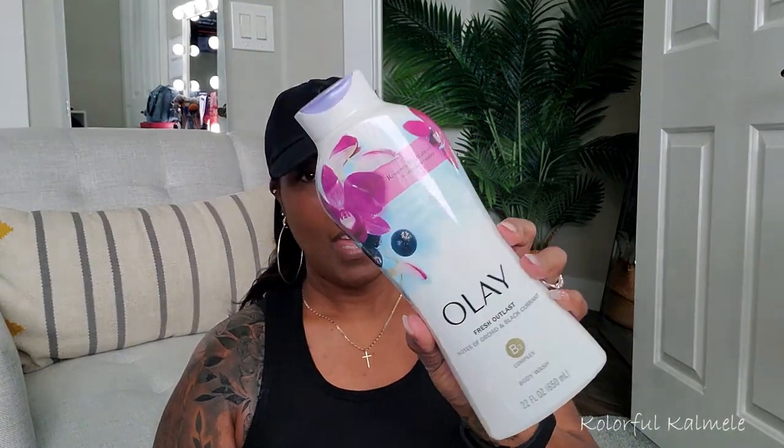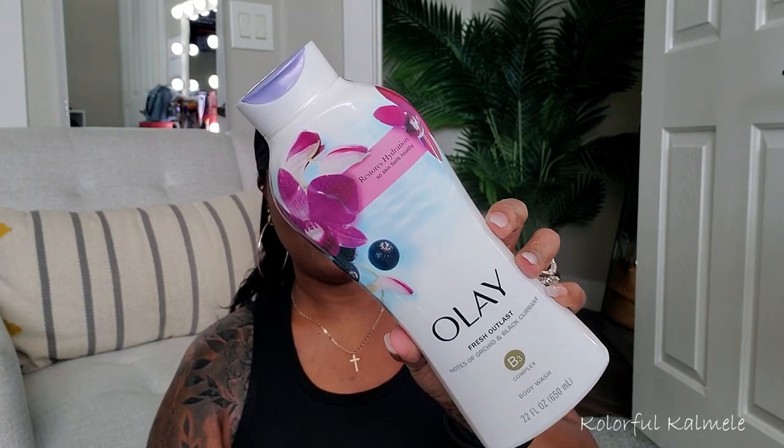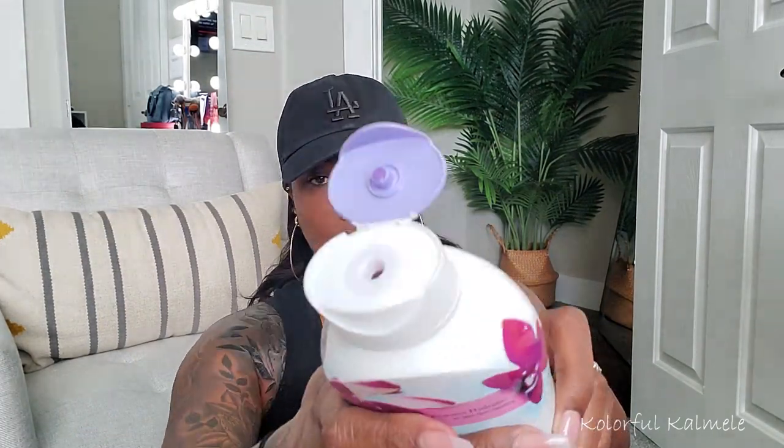Next, I got some regular brands that we know and love. This is Olay Fresh Outlast. This one has notes of orchid and black currant. And I just love how these bottles look. They just feel like you're about to put something luxurious on your body. And I like the way that they look. And this one smells really good as well. I smelled this. This is how the opening looks. So I'm just in the store flaring my nostrils, but this smells amazing.